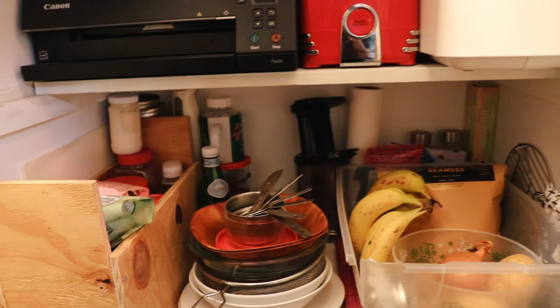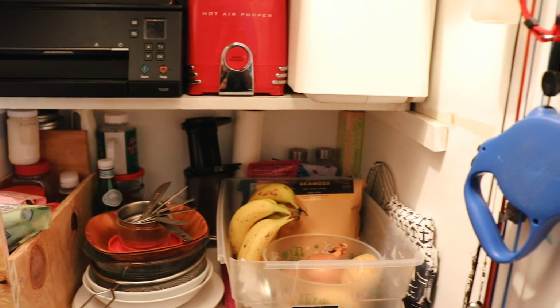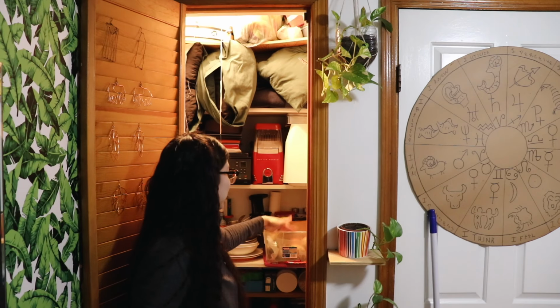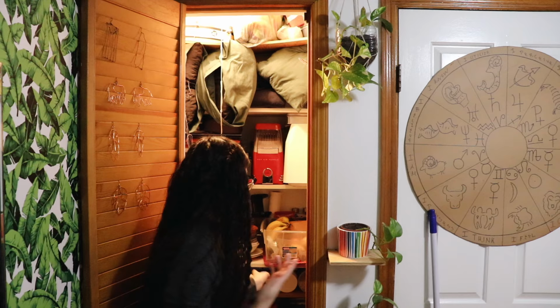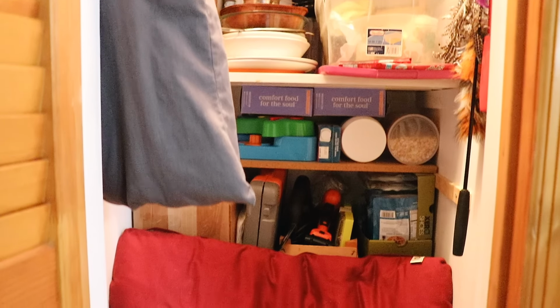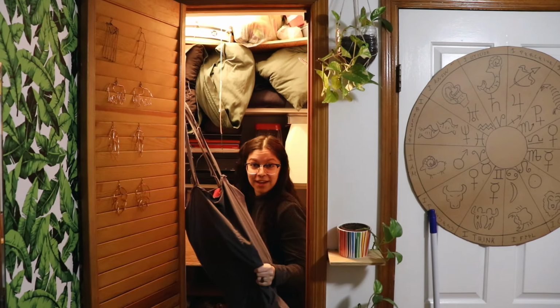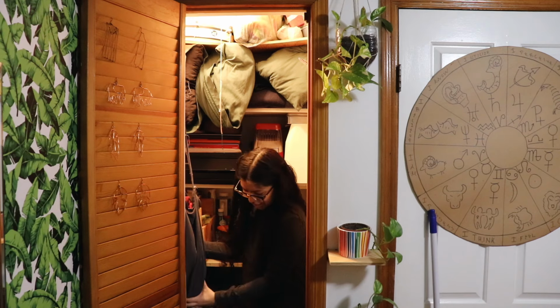Under that we have basically our plates and extra spices and just all the food that we need pretty much on a daily basis. Under that we have Cass's food, dog puzzles, and just more food. Under that we have tools and a laundry bag that I made myself.